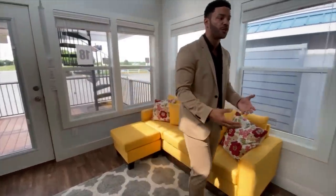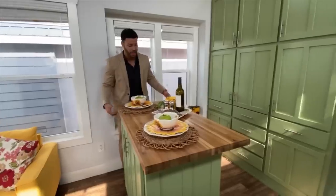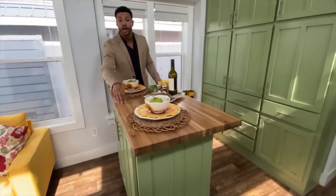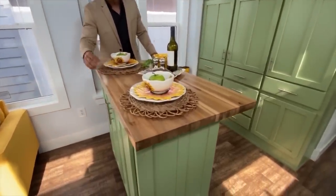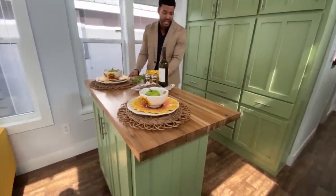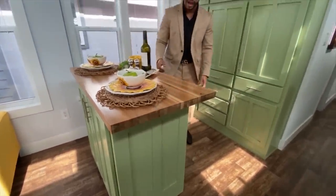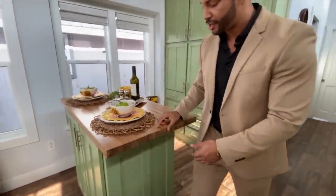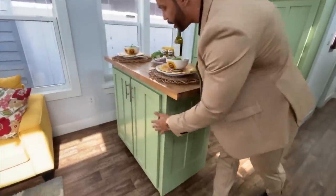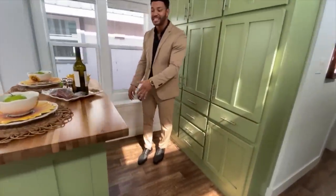And it's so functional because you can see it goes right over here into the dining area. You can see we've got the walnut butcher block island, so you can sit there and do all your prep of your vegetables, everything that you need. It's on wheels, so you can roll it around at your convenience. You've got all kinds of space in here. You've got additional storage up front. You've got the opening on the back, so you can put stools and seating.